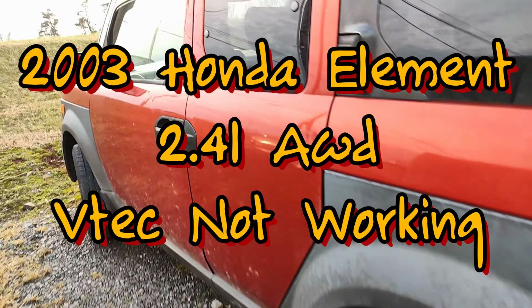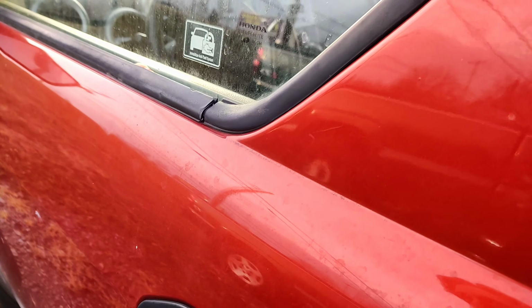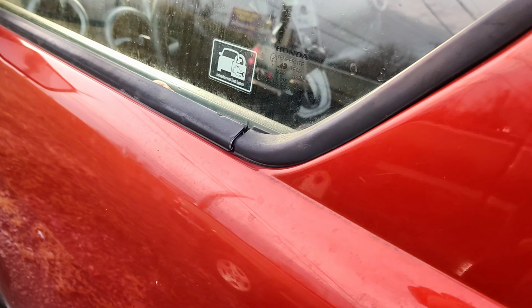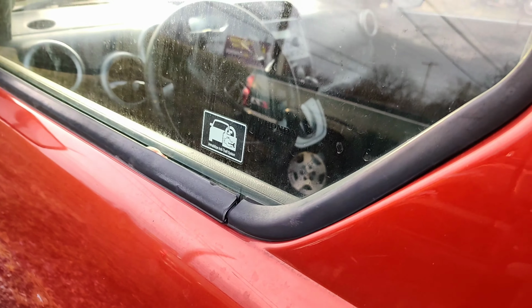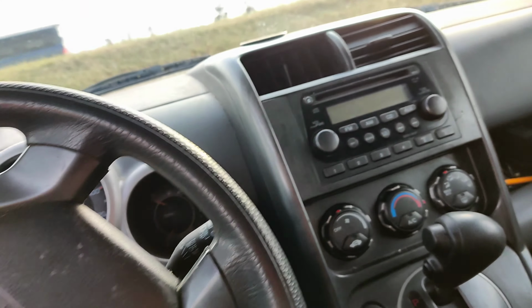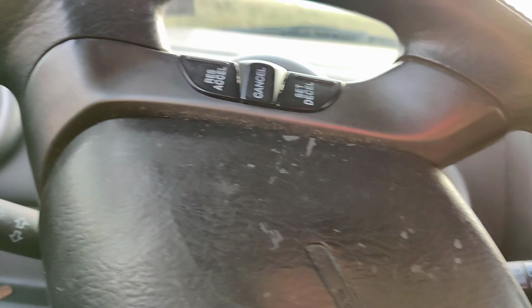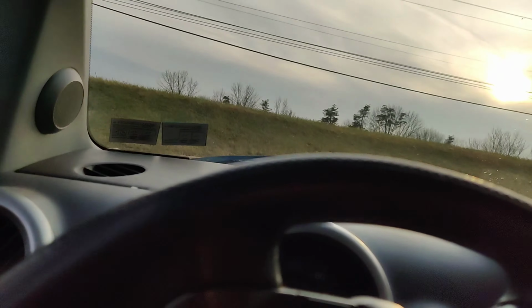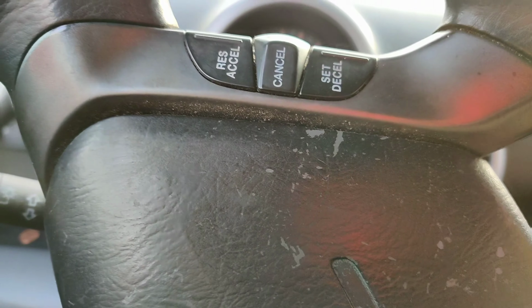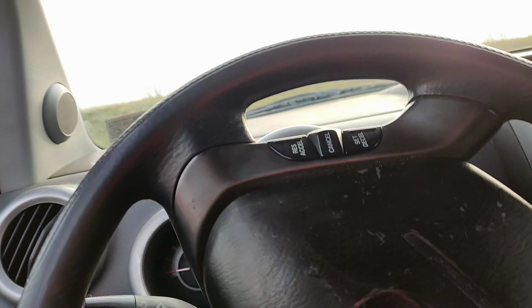So guys, we got this, I believe it's a 2003 Honda Element, and from what I was told, the lady's husband was driving it, and it didn't want to go over, I think she said like 20 miles an hour, and then it didn't want to shift, and they had it towed back to their house, and the tow truck driver told them that it was probably TPMS sensor, which doesn't make sense unless Honda calls something else a TPMS sensor.